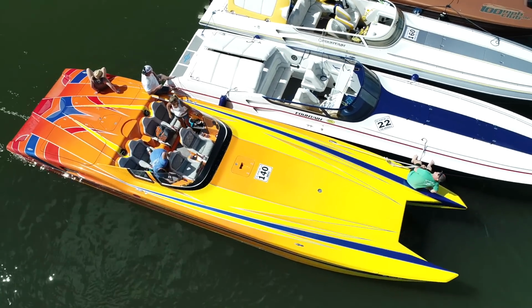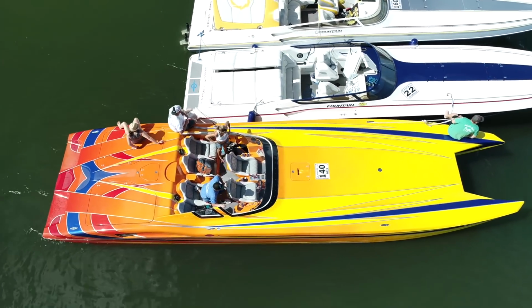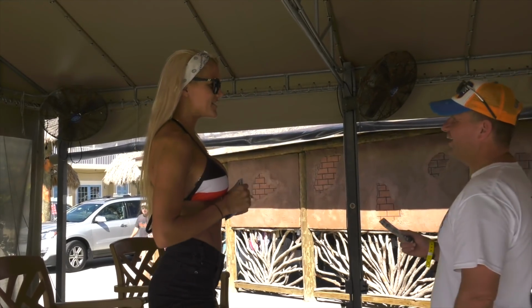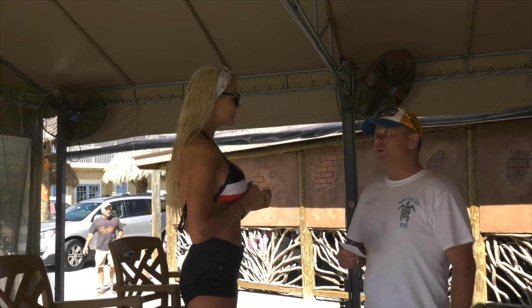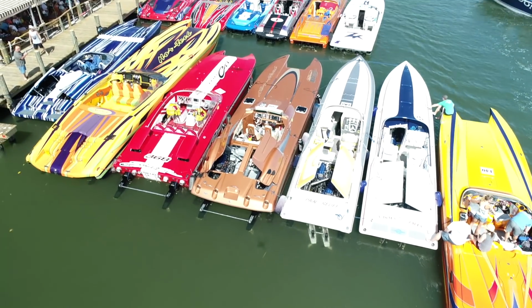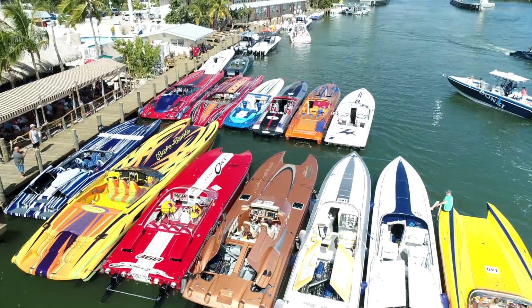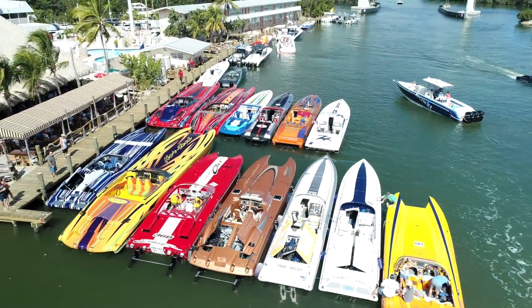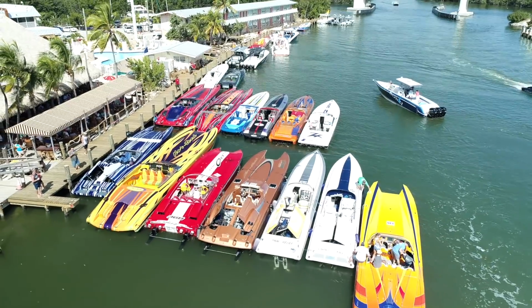They pretty much let us do our own thing here, and I think it's important that we help each other out as much as possible. Marissa here having a great day as she continues to hand out the poker cards. So it's out here with the boats for a couple minutes and back inside with the Poker Run girls for another minute or two. But you can see the dock is starting to take shape here.